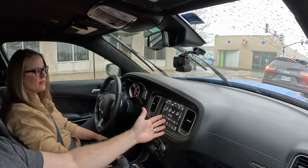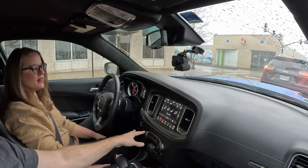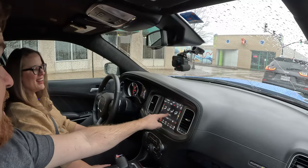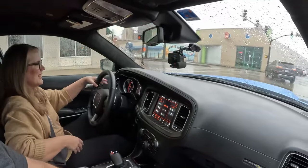Just like your Jeep, you can't do it while you're backing up because it's all rear camera. But no physical buttons for it. That is true. And normally our complaint, because this is the same interface as my Jeep, I haven't had any problems. And also, when you are starting the car, the buttons are there on the very front of the home screen. So yeah. Otherwise, not as good as a regular button, but still.